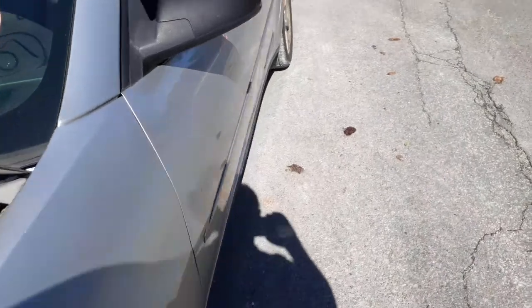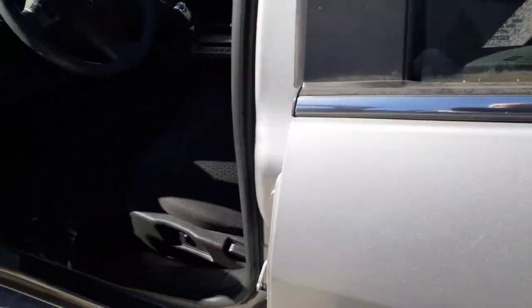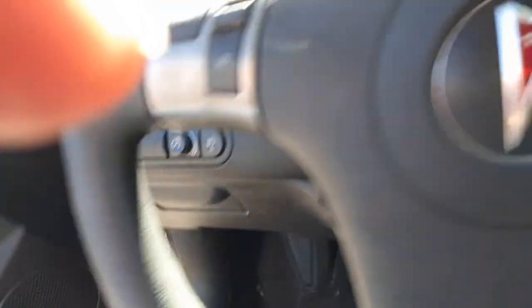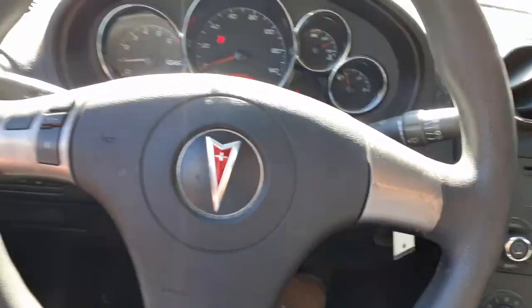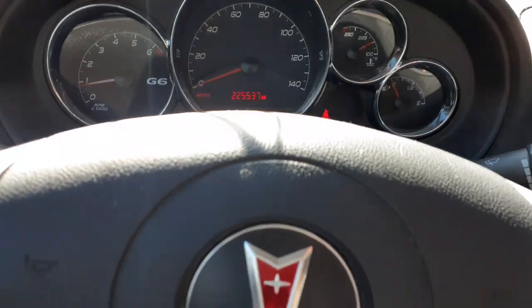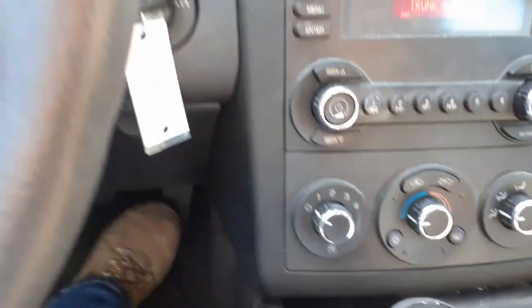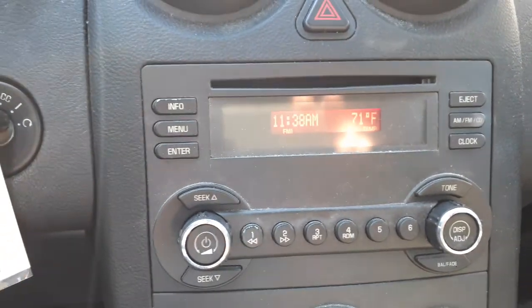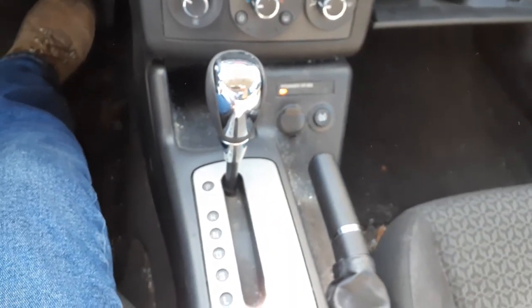Okay, seats are no good in this vehicle, so we don't have anything there as far as that's concerned. We have to check the inside here. Okay, you got 225,537 on the trip engages. Okay, radio's good shape. There you go, 71 degrees out right now at 11:38. Radio plays, good shape. Console's in good shape, black in color or ebony, whatever you want to call it.